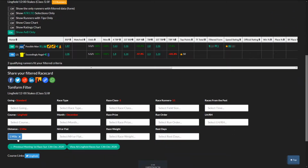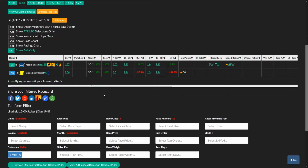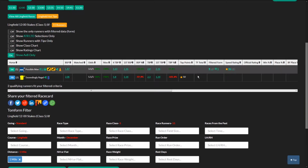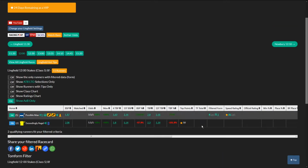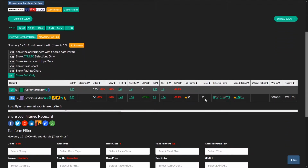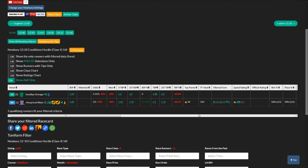Again, what I like to do is just enable the auto filter for each course by distance, and as you can see here, there was no rated horse, so I didn't bother backing it. So only if both horses are rated will I back it. Moving on to the next. As you can see, both horses weren't rated, so I stayed out of that and I didn't back it.